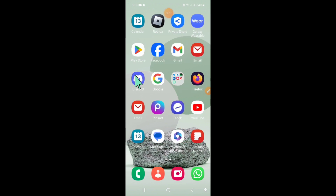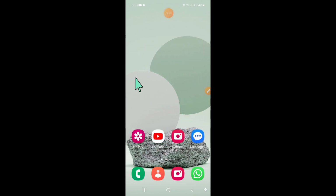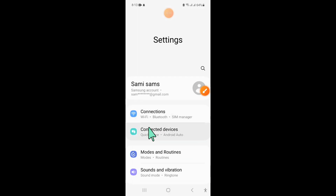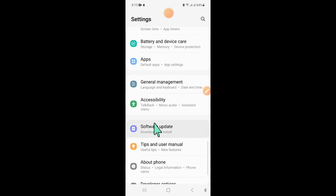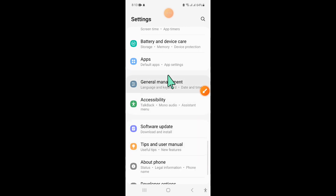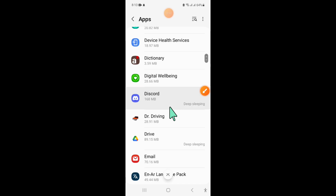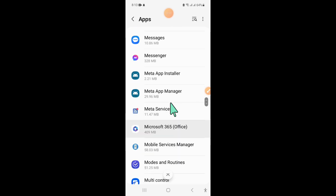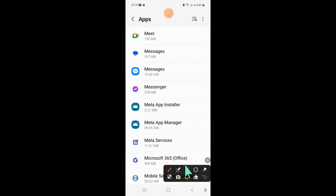So to fix this issue, first of all, open settings. Now in settings, scroll down and here click on apps. Now in apps, scroll down and here click on messages.